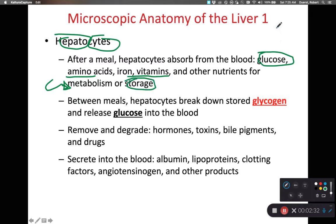Between meals in particular, hepatocytes will take stored glucose, which is stored as glycogen, break the glycogen down, and release that glucose back into the bloodstream. So the liver, and particularly the hepatocytes of the liver, are essential for maintaining blood glucose homeostasis. Our hepatocytes are also able to degrade hormones that we don't want in our body anymore, to break down toxins, and remove bile pigments or drugs from our bloodstream by chemically altering them.